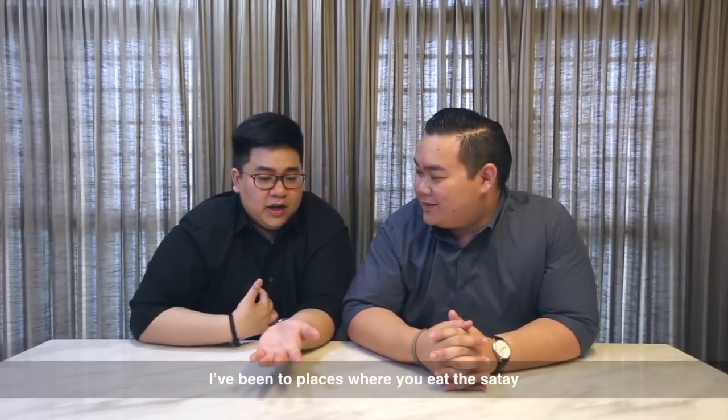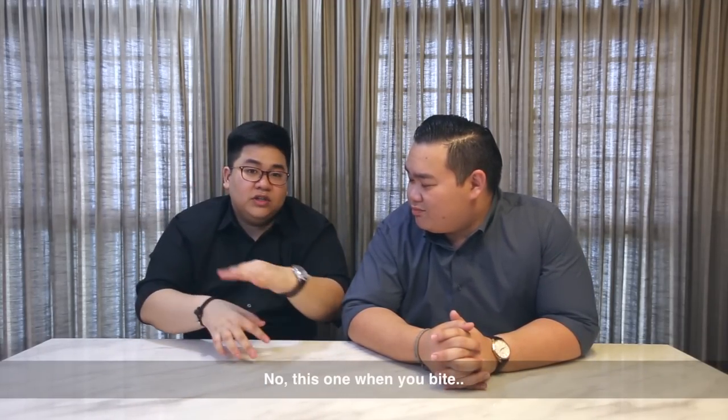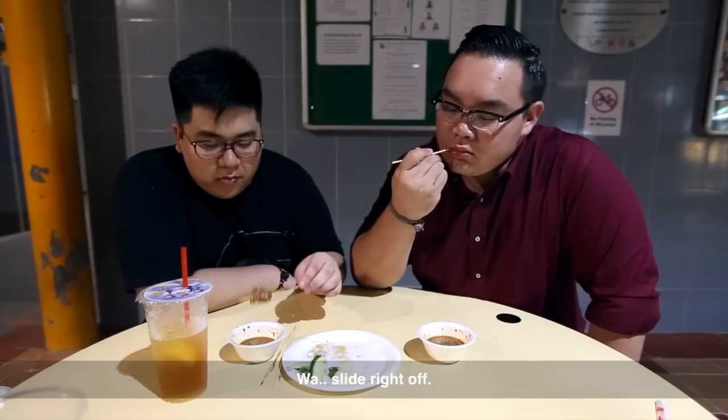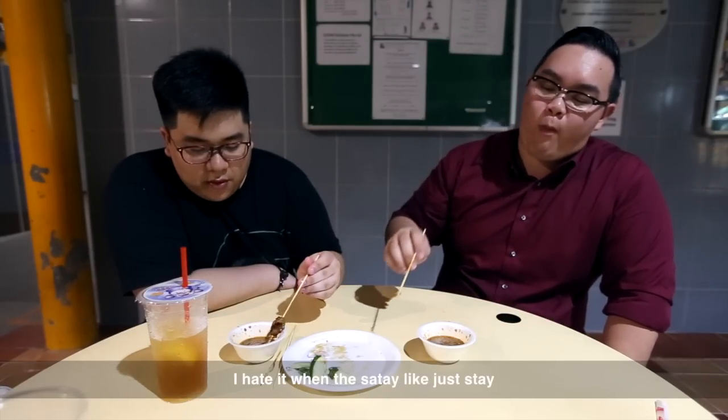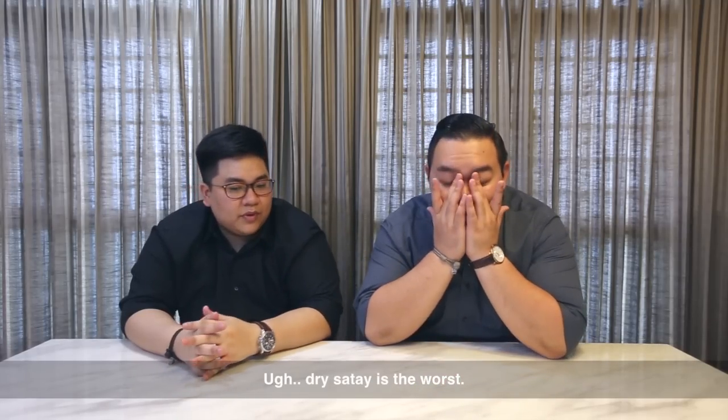I've been to places where you eat the satay and there are just bits of meat still stuck on the stick. No, this one when you bite, it comes right off. I hate it when the satay just sticks and it's super dry. Oh, dry satay is the worst.